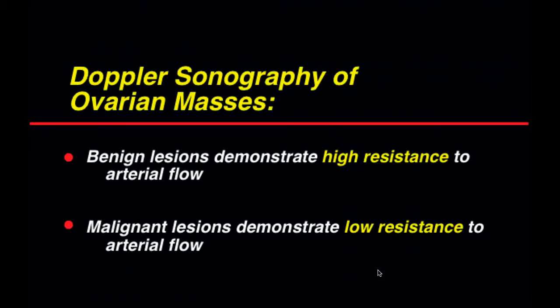Okay, so our problem isn't when we say it's benign morphologically. Our problem is when we're suspicious of the lesion. A significant cohort of those will turn out to be benign.